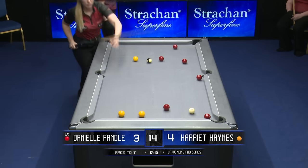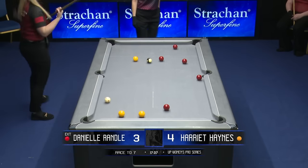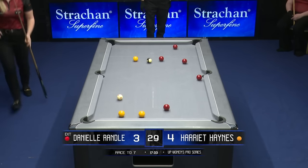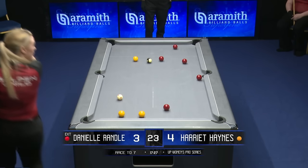Just sticking the extension on. Yeah, I feel like she doesn't have to take this first shot. She can pot the one in the middle first, but she has played it very well, to be fair. The only issue I see here is potentially if she's a bit straight. Yeah, she's just looking at it now.